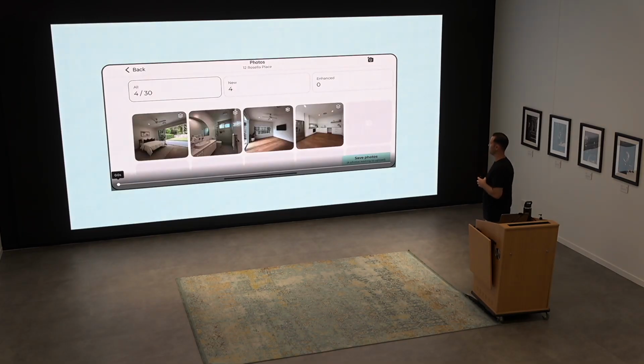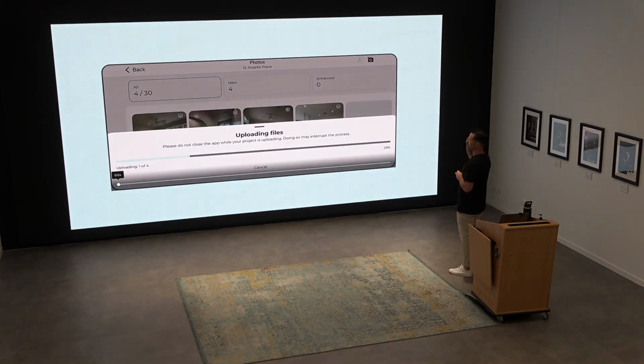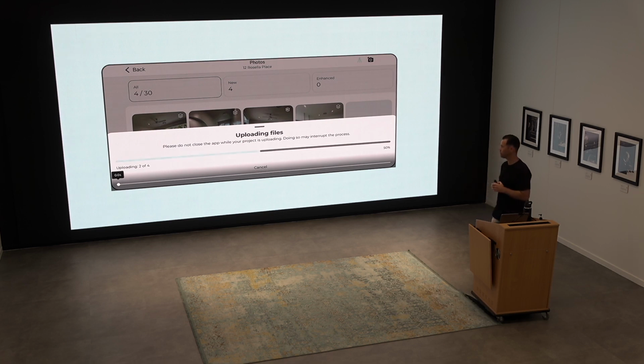So from there, you're going to click Save the Photos. That's going to save them into our portal. And then that will give you the ability to basically choose the photos you want to enhance and what enhancements you want to do. So once they've uploaded, we'll be able to then select the enhancements. You can do sky replacements. So if you do end up at the property on an overcast day, you can actually take the photos. We can replace all the skies. So we'll save you having to come back to the property.